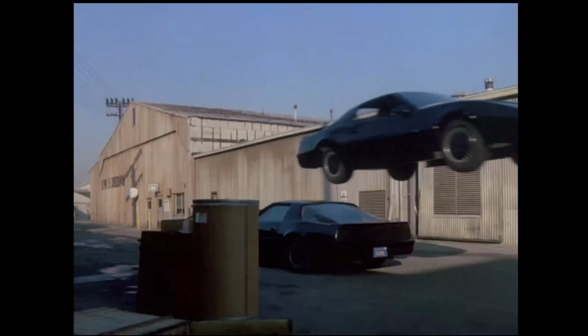All right, so then check this out. This is K.A.R.R. turbo boosting over Kit and eventually over the police. This was actually two separate turbo boosts in two separate locations. So this scene here with K.A.R.R. turbo boosting over Kit, the launch of K.A.R.R. going over Kit, you can see this warehouse in the background, very nondescript. Don't know where this location is, so you internet location sleuths, see if you can find this.